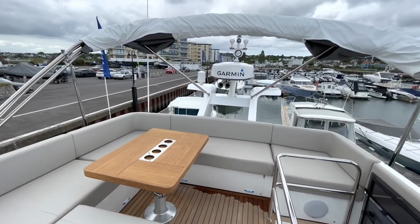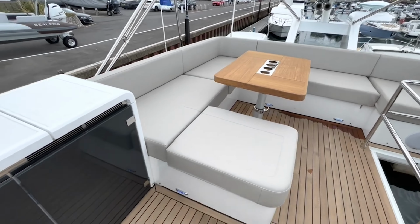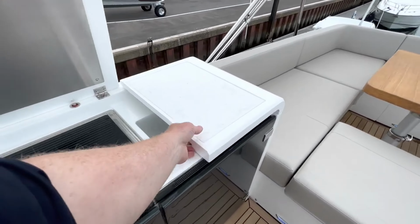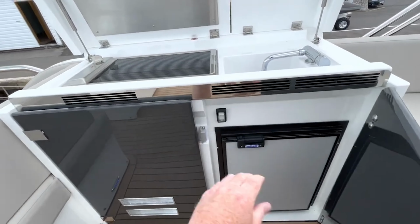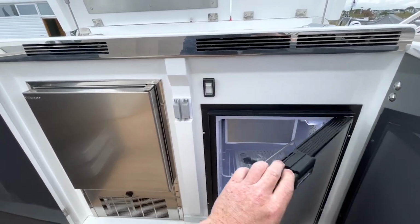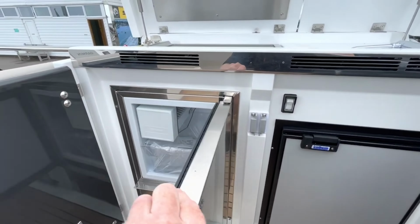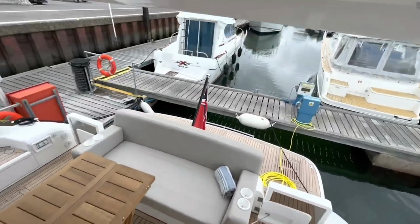And actually, if you wanted to, we've got the bimini here, which you can put forward to give you some extra sun protection. And then just here, we've got a barbecue, wet bar. Nice option, the barbecue. It's on board this boat, it's already fitted. Really good specification. Fridge freezer, freezer compartment there for the ice and your ice maker. And we're going to come back down because I want to show you the engine space down below.